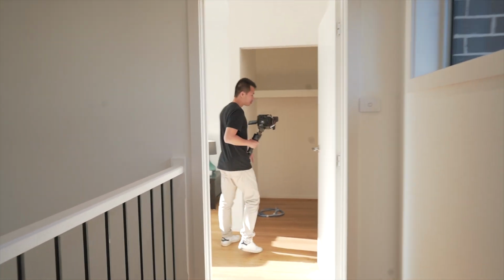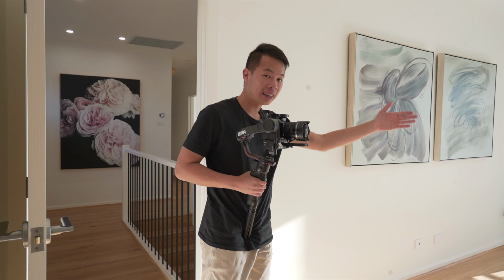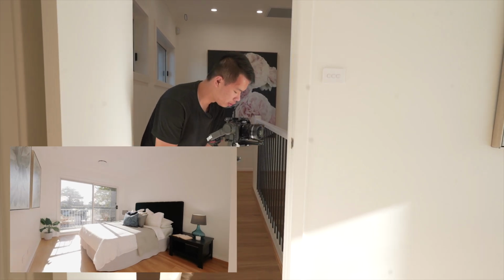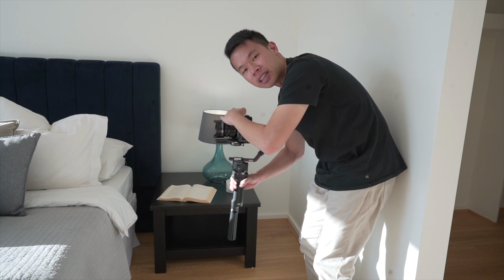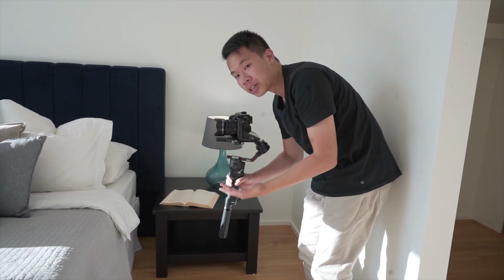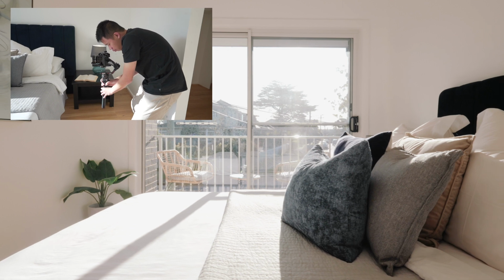Bedroom time. So for the bedroom, I always do the same shot, which is going in from the doorway towards the pillows. And that's always a shot that will make your video look good. So same thing again, always try and take 2 to 3 angles of the room. This room has a balcony, and if the room has a balcony, I always like to take a shot like this, which is showing the bed and the balcony in the same shot.